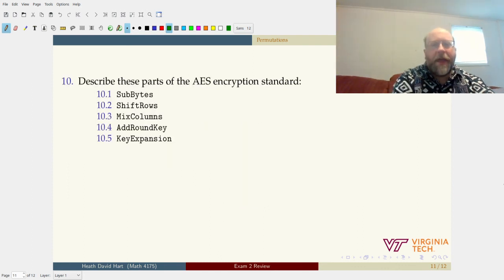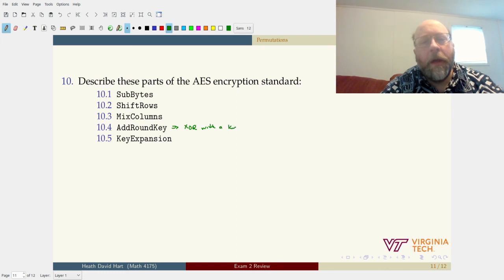Describe these parts of the AES encryption standard. So add round key is the XOR step. But it's a different key for each round. And so the add round key, first of all, makes a call to the key scheduler and says, give me a key that works for this round. And then whatever key it is, it XORs the text from the previous step with that key. So it's a different key each round.